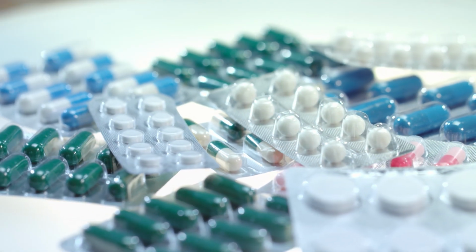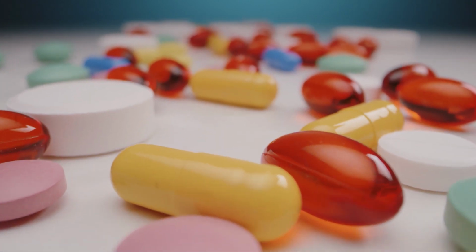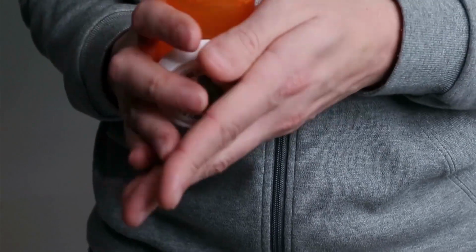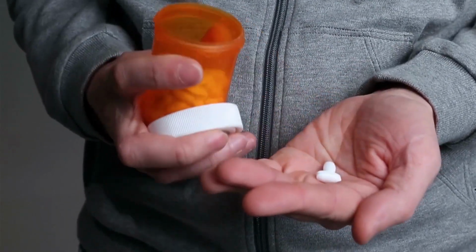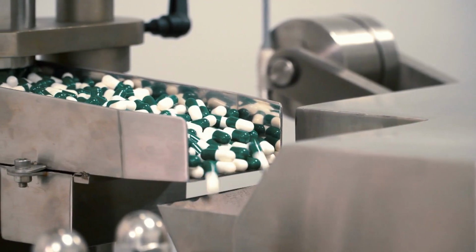The pharmaceutical world is filled with tons of medicine options, from gel capsules to chewables, brand names to generics. It's estimated that between 85 and 90% of all prescriptions filled in the U.S. are done with generic drugs. How are these developed and where do they come from? And how do you know what to choose?